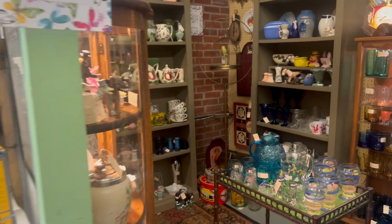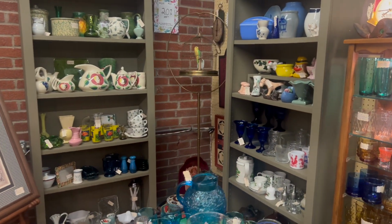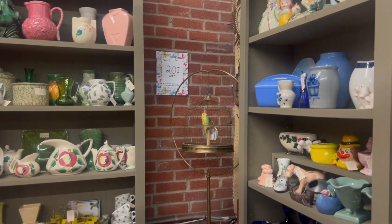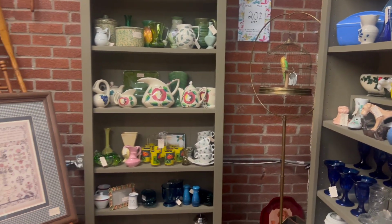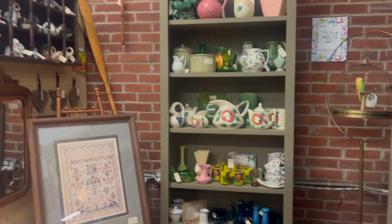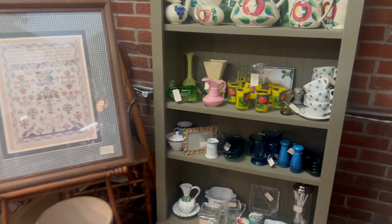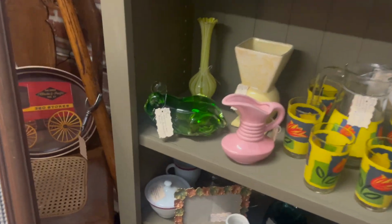I already spy a vintage bird cage, and I actually just got rid of one like this at my antique booth. I used to have mine in my uranium glass room with some custard glass birds in it, but I decided that it was time to declutter, so I sold it down at the old engine works.